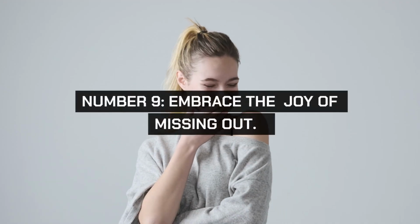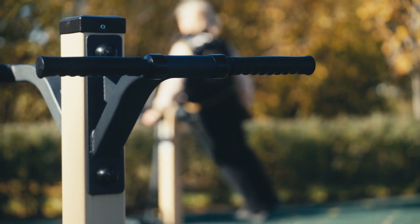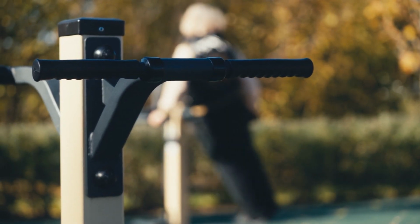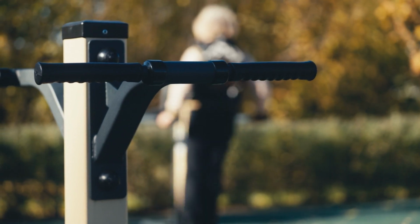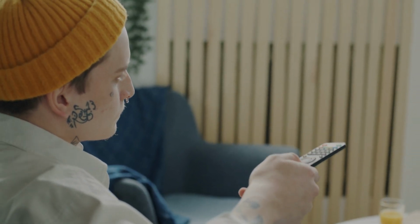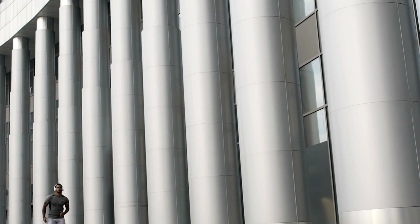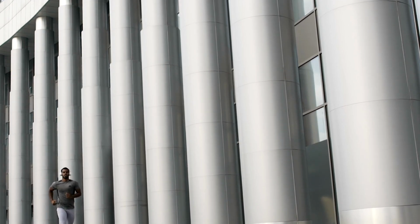Number 9. Embrace the joy of missing out. Instead of feeling pressured to keep up with the latest trends and events, find joy in simple, low-cost activities like hiking, reading, or home projects. This mindset shift helps you appreciate what you have and focus on activities that bring true fulfillment. Practicing JOMO can lead to a more content and financially stable life.